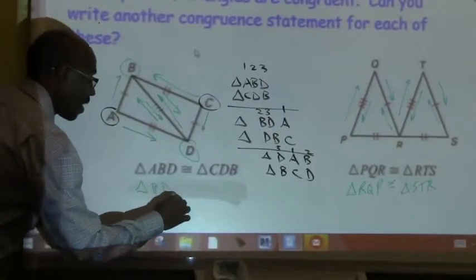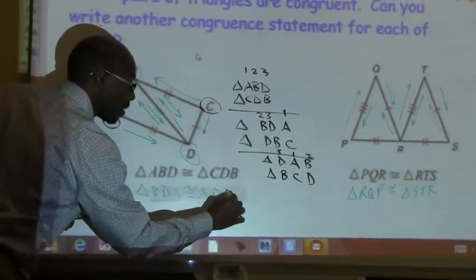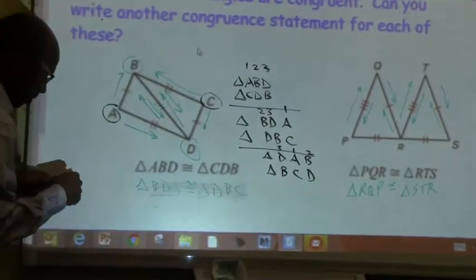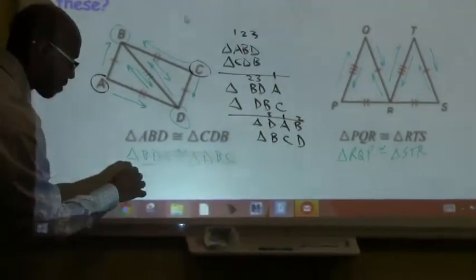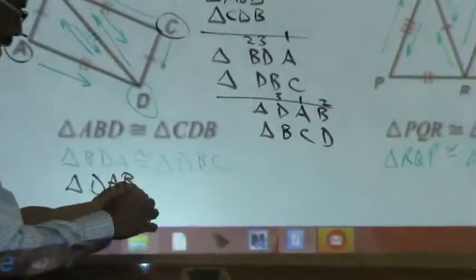B, D, A. I'm just writing what I have over here, D, B, C, and then the third scenario, dab. What are the chances of that? Should I do it? Yeah, why not?